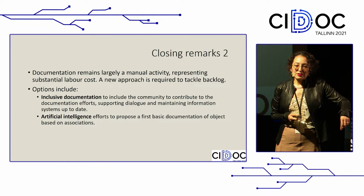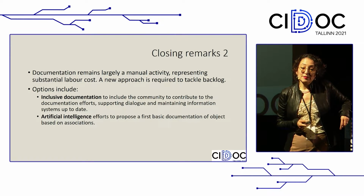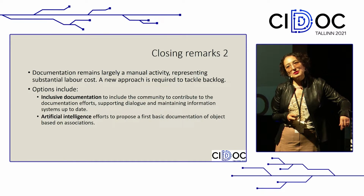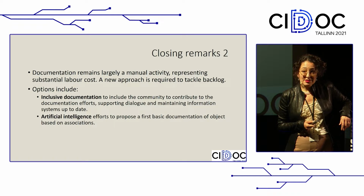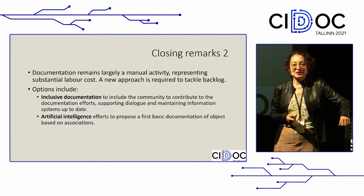A second closing remark is that documentation remains largely, again, a manual activity. That is extra expensive. As we've heard, lots of the work of museums is done by volunteers. In the Netherlands, more than half of the staff of museums are volunteers. Amazing how the country runs, eh? A new approach is really required to tackle this backlog.